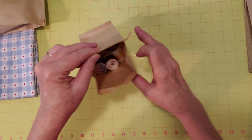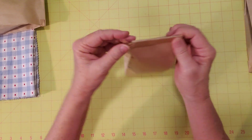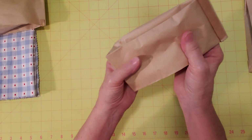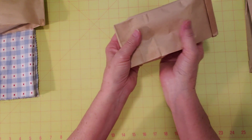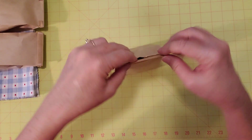So something like that with the threads in each one. That's what you'll get. I just tried to fill the bag up. It's full to the top, but I wanted to keep it flat so I could get it in that envelope also. And then here's the third bag.